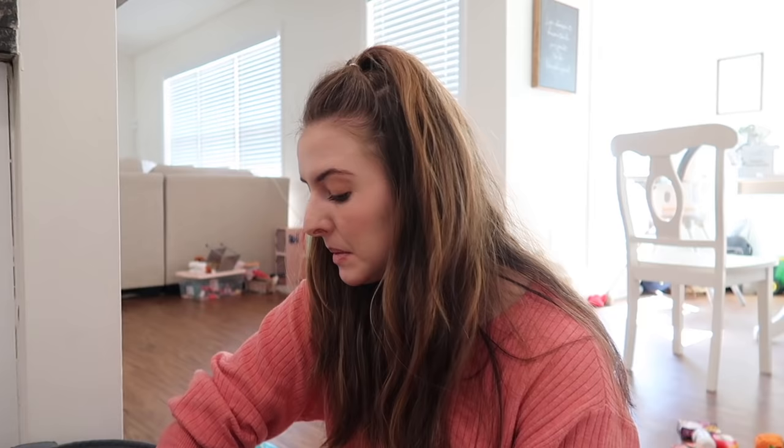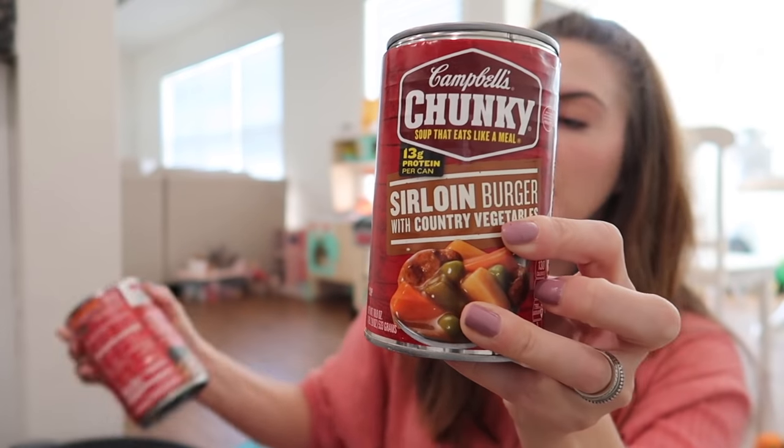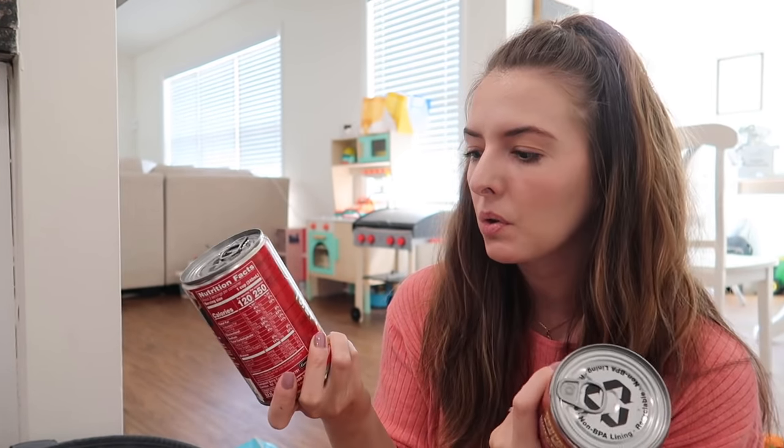So got fruit cocktail, got more of those mandarins because I like them. And then I also got sliced carrots. I just have a bunch of cans here. I'm not gonna show you all of them, but I did find some of these chunky soups, like sirloin burger. People buy this stuff for hurricanes and just preparedness overall.